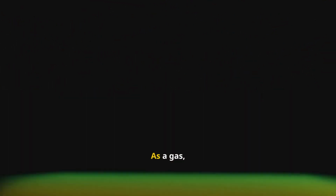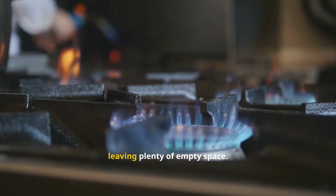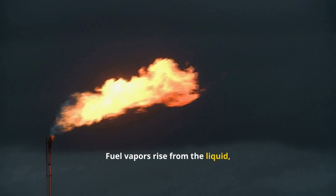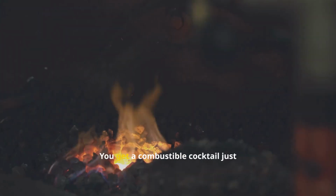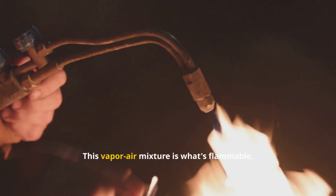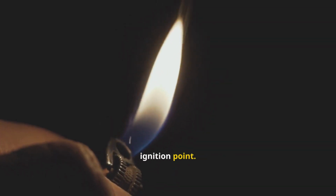Unlike dense liquid, vapors are free-spirited. As a gas, their molecules are spread far apart and move rapidly, leaving plenty of empty space. Fuel vapors rise from the liquid, then mix thoroughly with oxygen molecules in the air. You get a combustible cocktail just waiting for a spark. This vapor-air mixture is what's flammable. Without it, a lit match over liquid often does nothing. There's not enough oxygen at the ignition point.